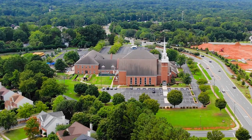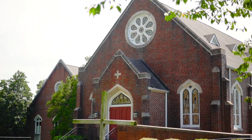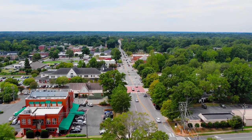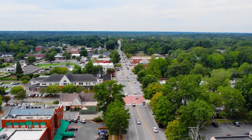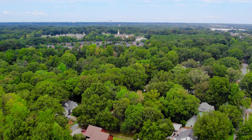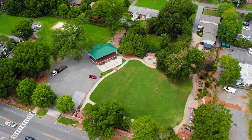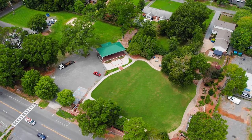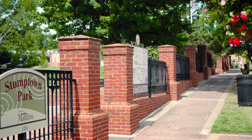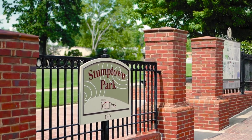Other notable historic buildings include the Presbyterian, Baptist, and Methodist churches, which were all organized in 1877. They still flourish in Matthews, along with many churches representing other faiths. In the early 1800s, Matthews attracted settlers who were mainly farmers, and these farmers began clearing the land for planting. As the land was cleared for planting, so many tree stumps were left standing that the early settlement was unofficially known as Stumptown. Speaking of Stumptown, Stumptown Park is an absolute treasure in the heart of downtown Matthews.